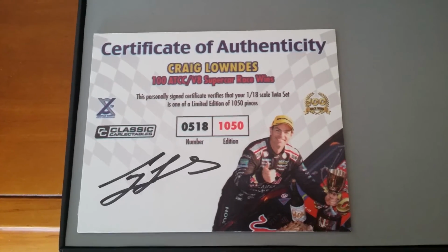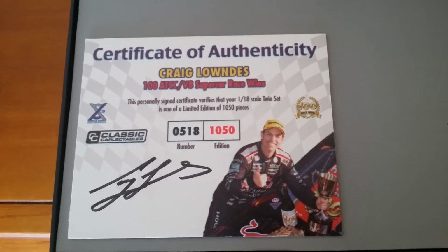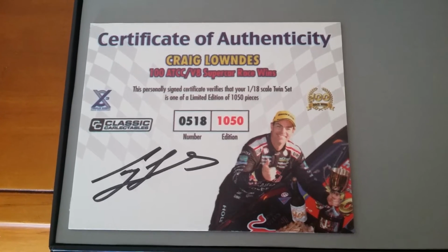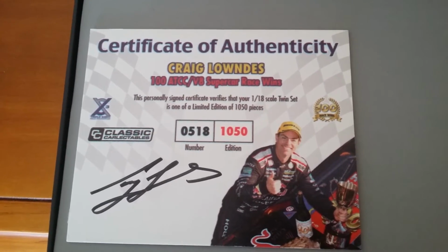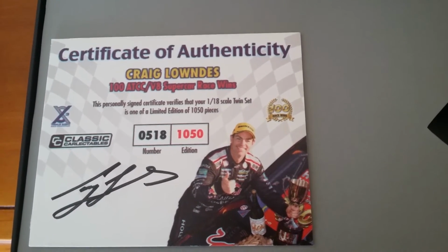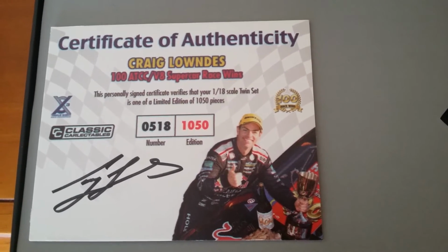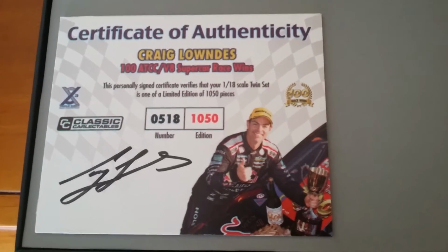So this personally signed certificate verifies that the 1 in 18 scale twin set is a limited edition of 1050, and as you can see, that's number 518. It's got the 888 Race Engineering logo, Classic Carlectibles, 100 race wins on the right with Craig Lowndes sharing the trophy, and you can just see the 100 win poster with the champagne bottle, and he's beside the car.